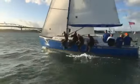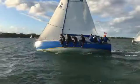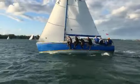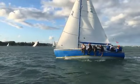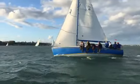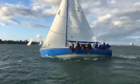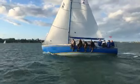Big right hand wind shift at the moment here, which will be nice for Playboy. It's Prince Hal who does come across in front, but it's all about pressure from here. Who's going to get the puff first? Which way is it going to shift? Remember, Prince Hal, now that they're on the right hand side of the course, will be effectively in more current. Remember, the current's affecting the boats negatively. It's pushing straight back into the face of them.